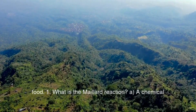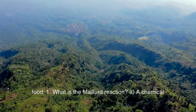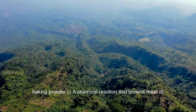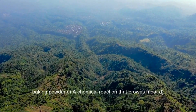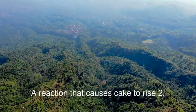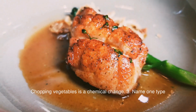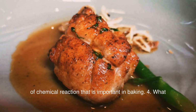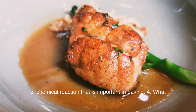1. What is the Maillard reaction? A. A chemical reaction that causes pasta to boil. B. A type of baking powder. C. A chemical reaction that browns meat. D. A reaction that causes cake to rise. 2. Chopping vegetables is a chemical change. 3. Name one type of chemical reaction that is important in baking.